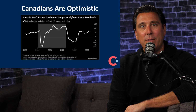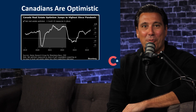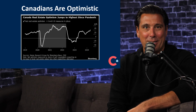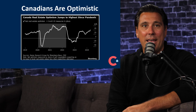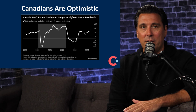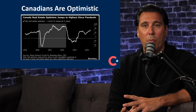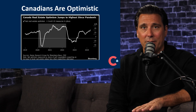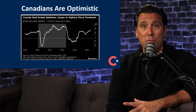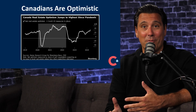This slide's probably less positive from our perspective of getting a rate drop in June because it says that Canadians are optimistic about real estate prices. And this came from a Nanos poll. It shows you as soon as the pandemic started, confidence just fell off a cliff and everybody was super worried about real estate prices. They were worried about what their house was going to be worth. They thought real estate was heading into the toilet. And the exact opposite happened, as we now know. Real estate prices boomed because everyone had free money and everybody wanted to buy a bigger house because they figured they'd be working from home forever.